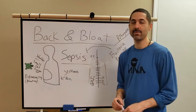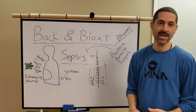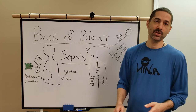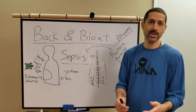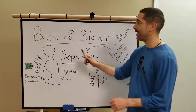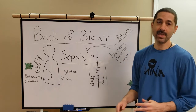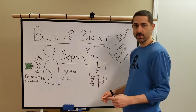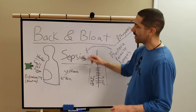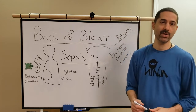Please pay attention. Every autoimmune disease that I've seen in clinic, that starts with celiac disease, with rheumatoid arthritis, with interstitial cystitis, Raynaud's, lupus, you name it. Every single autoimmune case I've ever seen had back and bloat. Every single one of them. The back was stiff. They either didn't feel anything because it was so tight back there, or they felt pain just moving around.